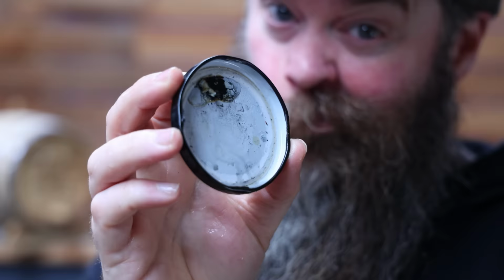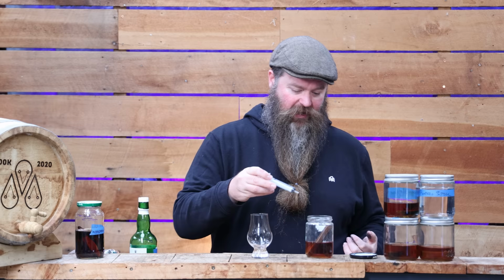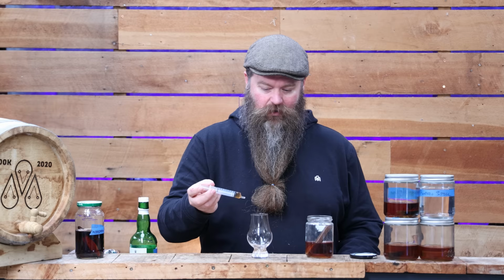All right, so here is the issue with these lids. They corrode. And all of that crap goes into your spirit, which you do not want. So, like I said, I use these specifically only for little short tests. And then they've just... Wow, I'm gonna have to wash that off my hands or it's gonna mess everything up. Little short tests. Do not let them sit around for ages and then use the product. I am gonna taste this just out of interest's sake, but I'm gonna chuck it afterwards.